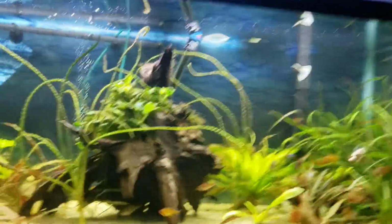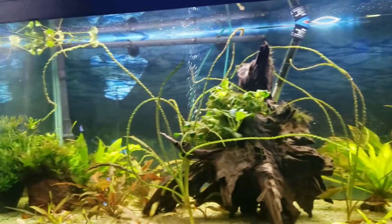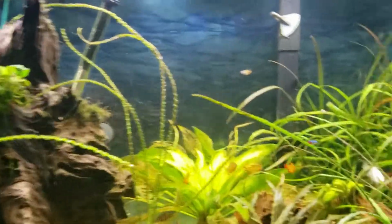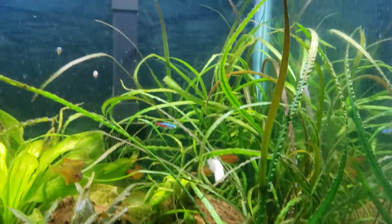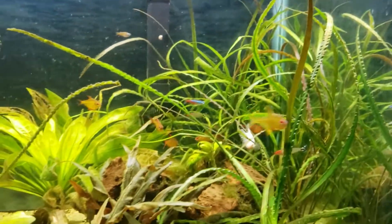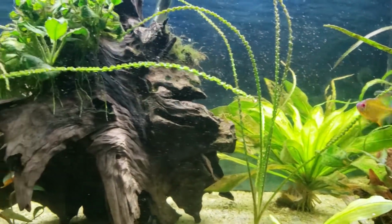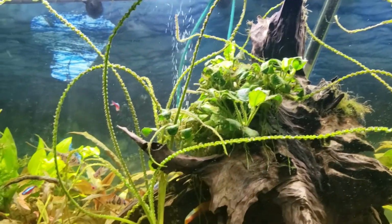And if we do a 180 over here is the 75-gallon. This is my wife's. This was the first tank when we decided to get back into it. And as you guys can see, beautifully scaped. Danny just recently did a trimming on this. It's got the beautiful Anubias on the wood there.